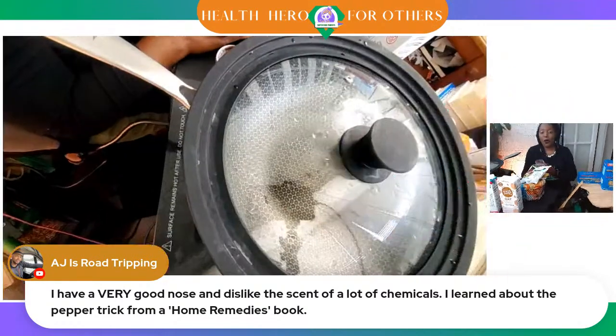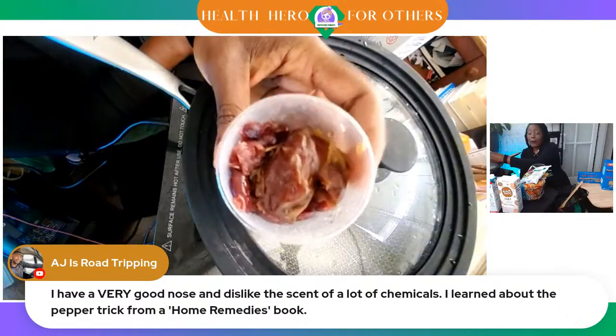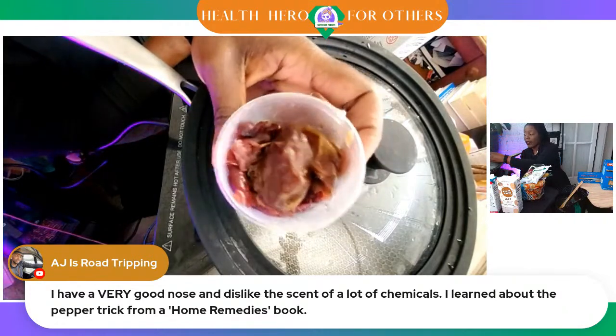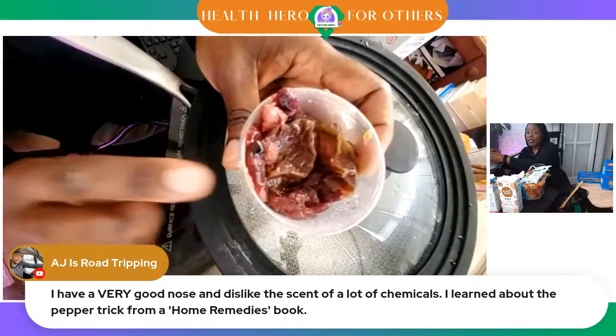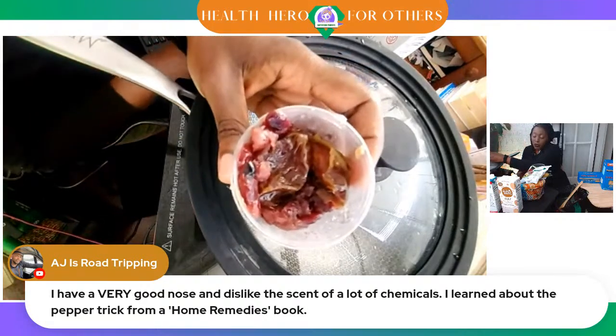I'm just going to show you all what these look like. These are the dates that Trash Can Waves hates, but dates are literally sugar. It's a fruit, right? And they're kind of hard. So I put these, y'all see how squishy they are? I put these into some warm water and then I took the pit out because of course the pit is very hard.